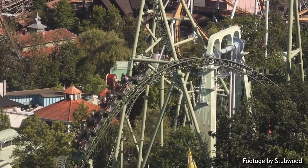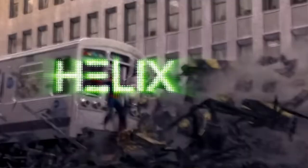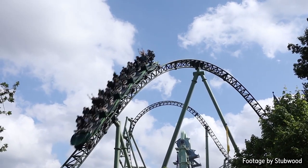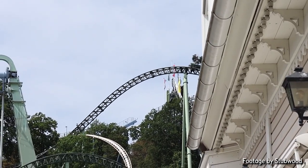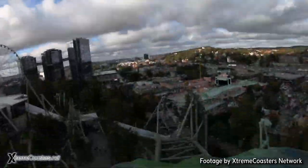By the time that your mind thinks, okay, the airtime is gonna stop now, it just keeps going. It is such a long airtime moment and it is so strong. And in the back row, it even gets stronger throughout the hill. It is a phenomenal airtime moment.